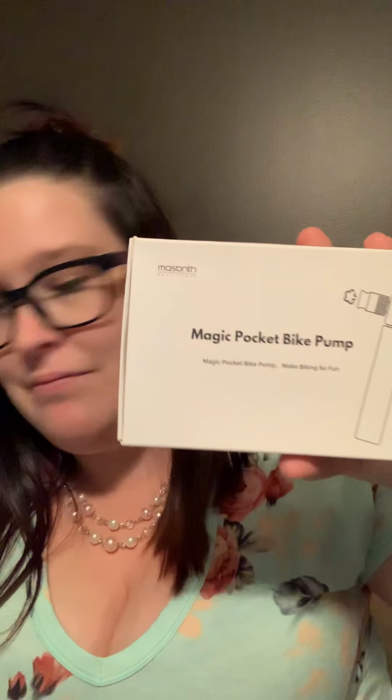Next, let's see. Oh, this is another one of the direct shippers. Like I said, you never know what they're going to send you. A magic pocket bike pump. Don't know when I'll ever use that, but hey, maybe if my kids' bike tires need air. There you go. Oh, another one from a direct shipper. This one I'll probably be donating as well or giving away. This is actually a Mac charger. I don't own a MacBook, so that'll be going to someone who does.